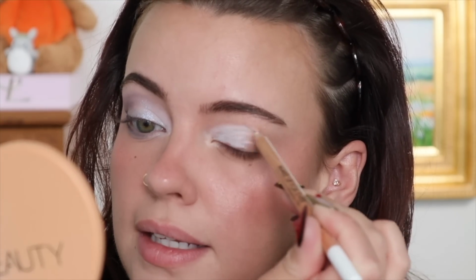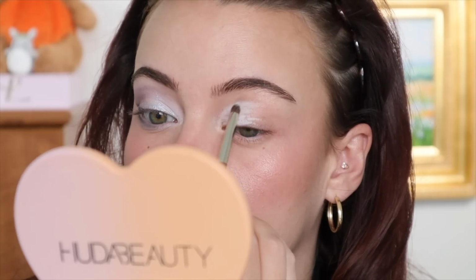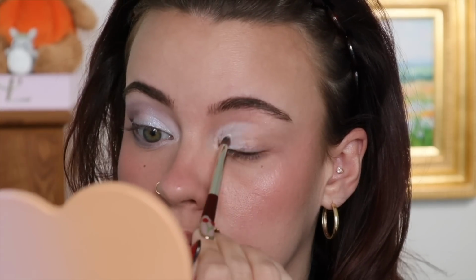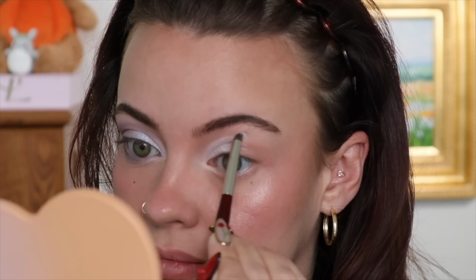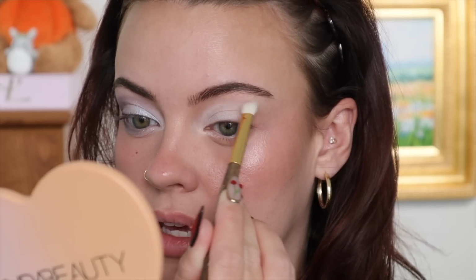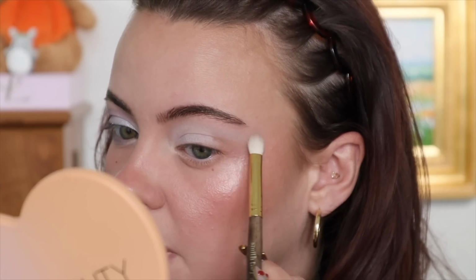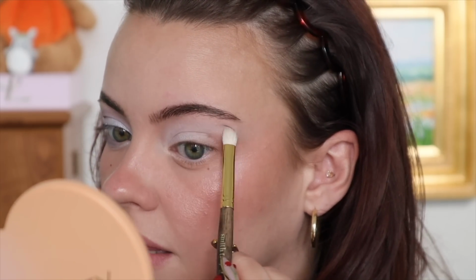Now I'm filling in this gap, and then I'm taking this brush right here. This is a BK Beauty 210, and I'm going to blend this out. I am now going to take this brush from Emma Smith. It's a 247, and I'm going to take the shade Oneself, which is like a light gray. And I'm going to bring this alongside that cut crease I created, as well as up and out. This is just going to set my eye primer and kind of bring a little bit of depth.